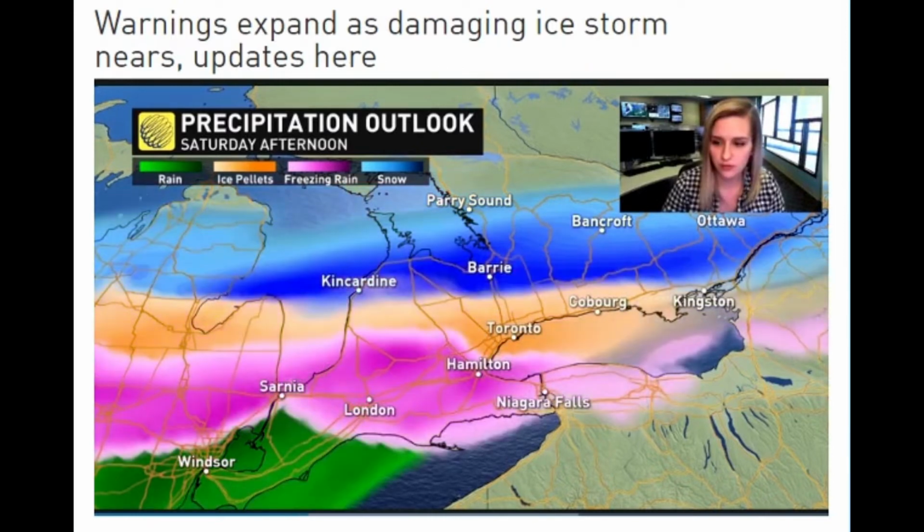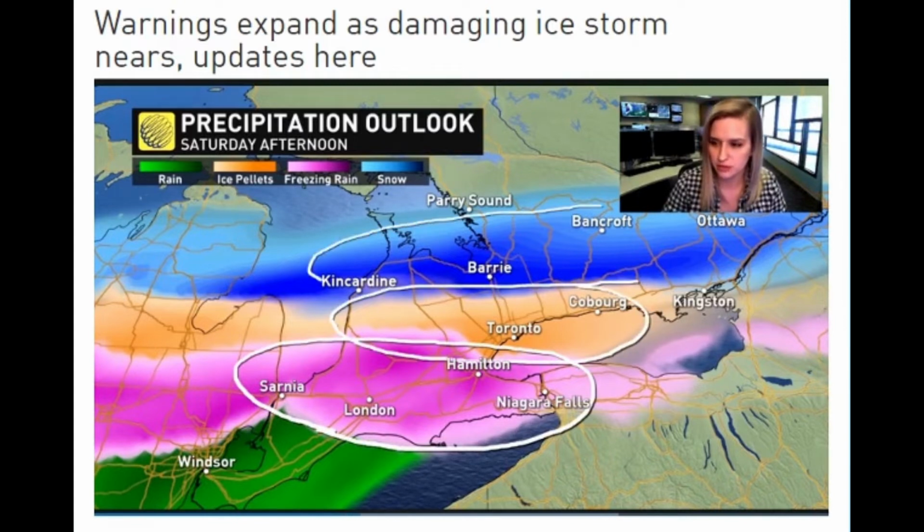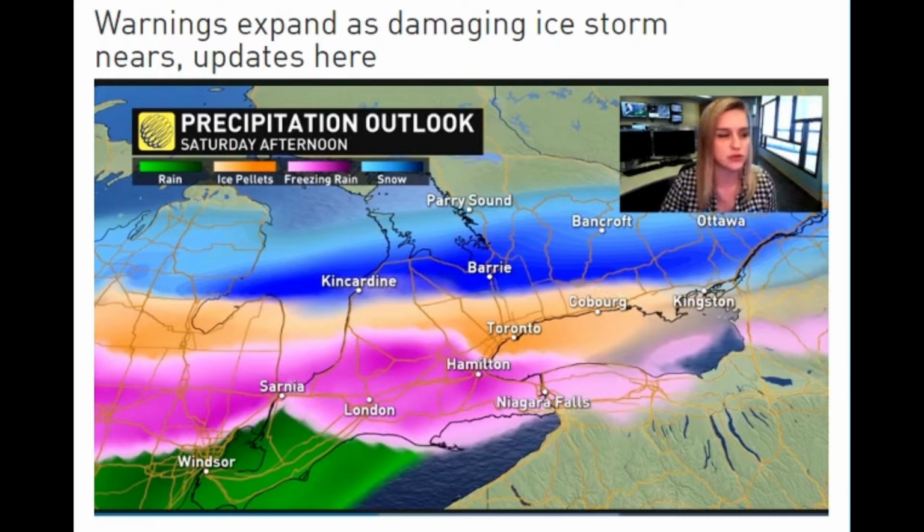hours. Rainfall continues into the southwest, but you can start to see the freezing mark tracking further south. So we get into freezing rain towards London, Niagara, ice pellets in towards the GTA, and then again that band of snow will be setting up across the north and kind of pressing further south into the afternoon. And by the time we reach the evening hours, we get a little bit of a break.